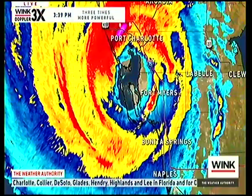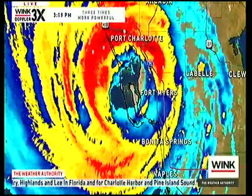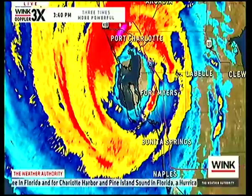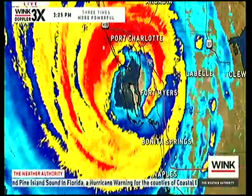It looks like we are seeing a new pulse on radar. If we could punch up one of the radar composites, go full, it looks like here around downtown Fort Myers, we're seeing another pulse and band of very strong wind, which has originated in Cape Coral, and it looks like it's going right up the Caloosahatchee.